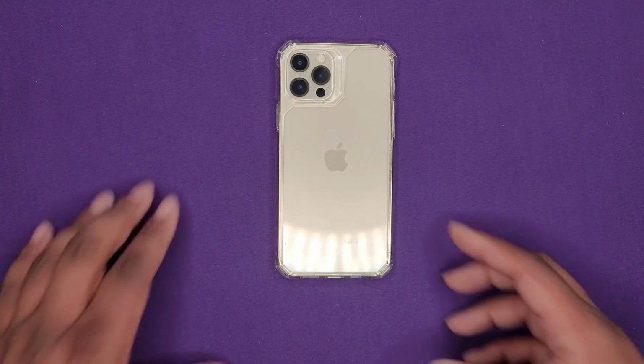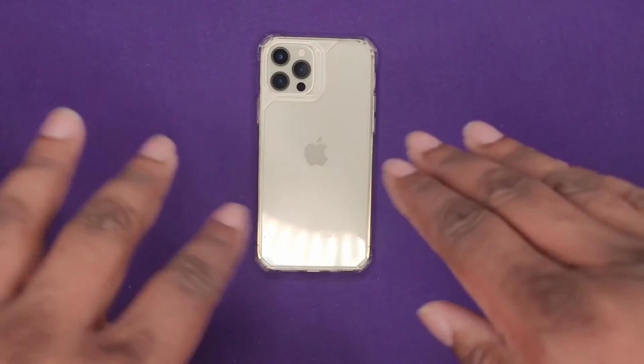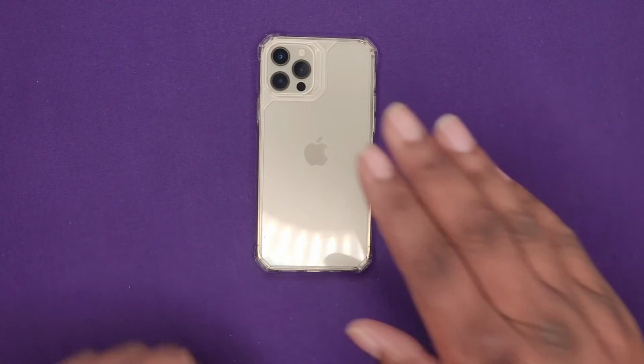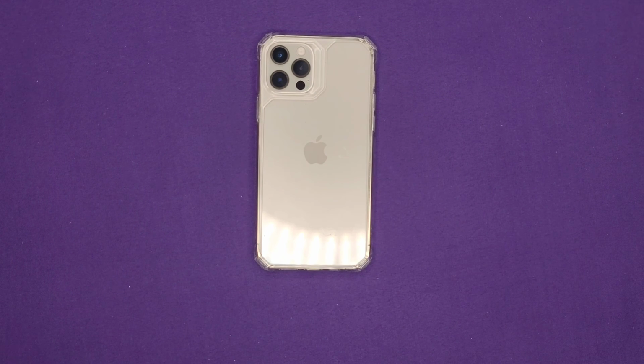So again, these are just my opinions coming from an avid Android user, not downing Apple or anything like that. It's just not my cup of tea, and that's fine. But it is a great phone. So if you're in the market for an iPhone, a new upgrade, I would recommend the regular 12 over the 12 Pro. So again, that's just my opinion.